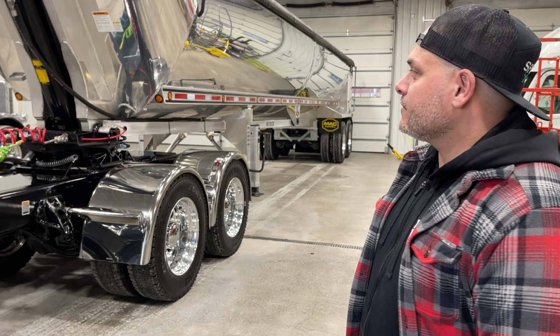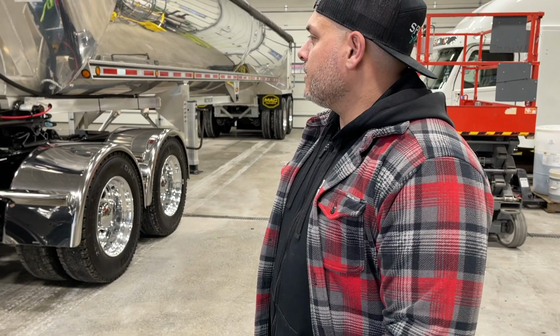So we should pull this thing outside and then do a full walk around so we can show everybody this whole truck and trailer together. Yeah, definitely. Okay, let's do it.